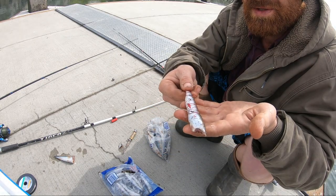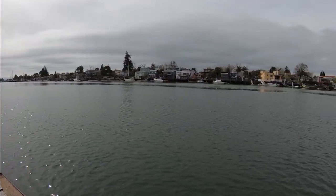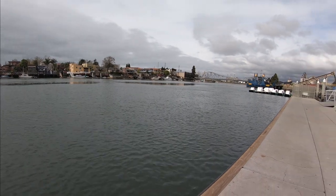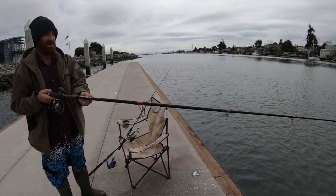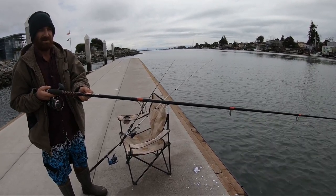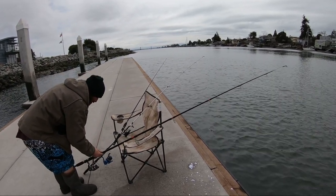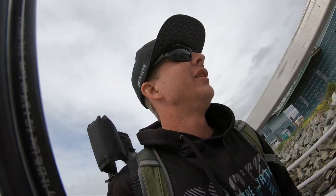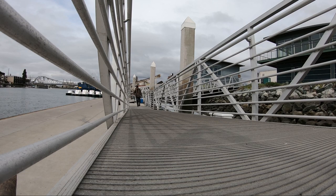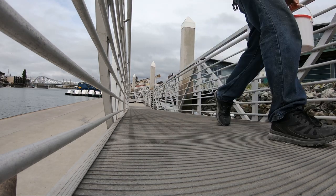All right, I'm just gonna give you guys a little scan of the bayfront here, it's pretty sweet. Had a good take on this rod right here. Asher's got in his hand a couple good bumps. Let's see if it comes back. All right, guys, so that was pretty unproductive. Asher got a takedown, but it just kind of bang bang and then left. So we're gonna go look for more.